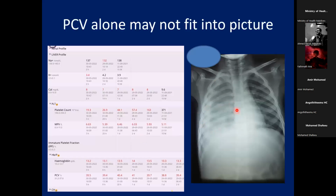This is one of our patients who has gone into shock recently, and when we took an X-ray, the patient doesn't have much tachypnea and the PCV is almost the same, right? The PCV also didn't rise much, but when you took the X-ray, you can see on the right side a lot of pleural effusions.